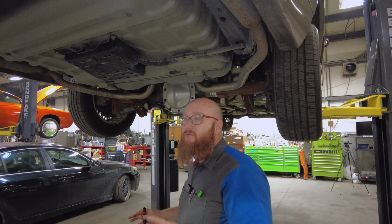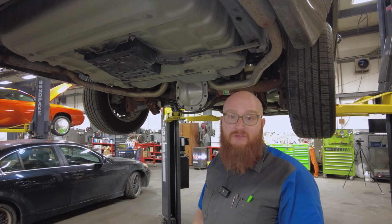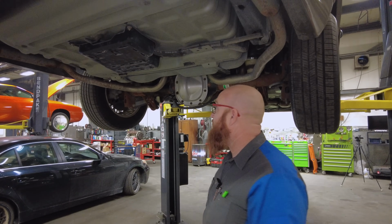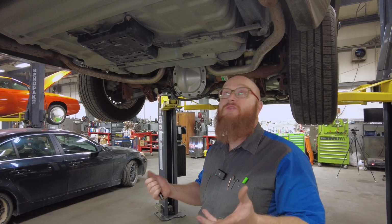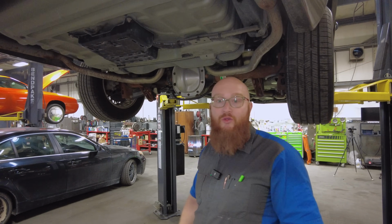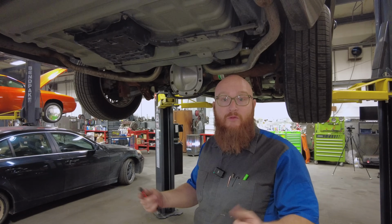There's nothing complex or crazy on this car. It's just like a basic rear-wheel drive perimeter frame vehicle. And also, as you saw, it basically looks brand new under here. Let's check the tires real quick and we'll get this thing on the ground.